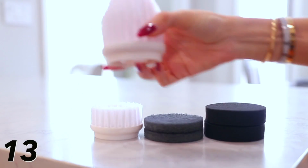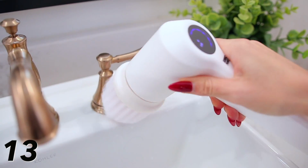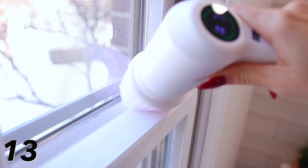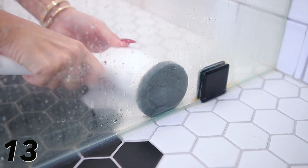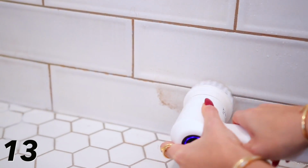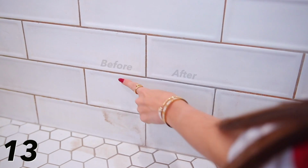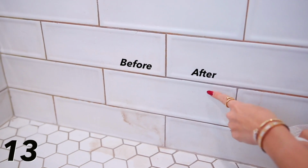And I think this one specifically is the most powerful one I have tried, and I actually have a few of them. It comes with different attachments. This one is a little bit more pointy, and it can get in all the corners. This one's more flat. I use this in my kitchen, my bathroom. I use it on windows. I use it on my baseboards. I use it in the basement. I use it outside. I mean, the list goes on and on and on. You just turn it on. There's different settings, there's different, again, attachments. It is just so good, and I love it.